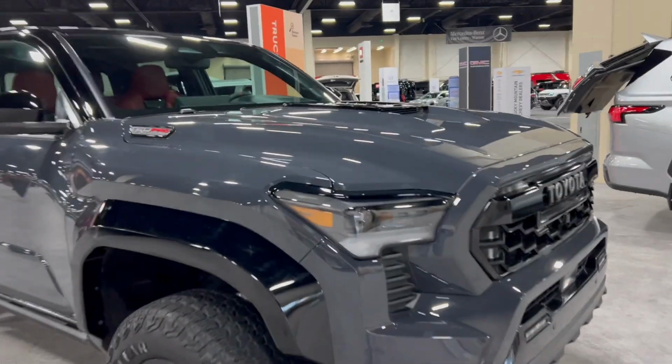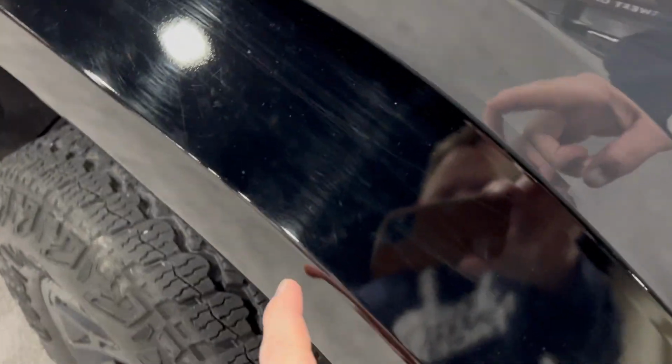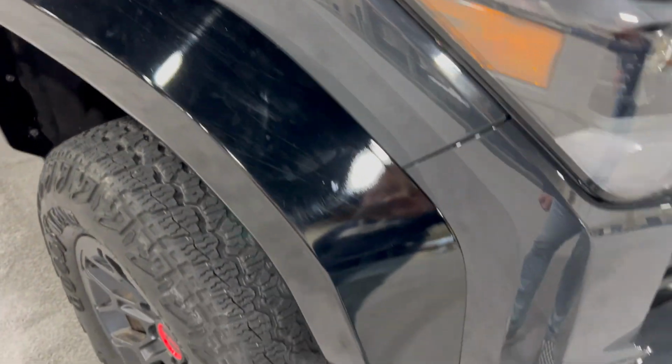So these fenders, gloss black, as you can see, they are scratched like crazy, as is the paint. I mean, it's just rough. Oh, so this is a brand new truck. I mean, it's probably been one of the ones out testing, but still, you're gonna want to put PPF on this as soon as you buy it.